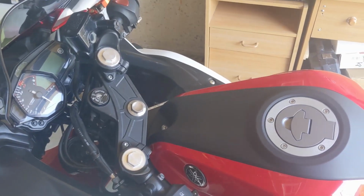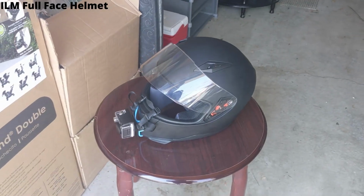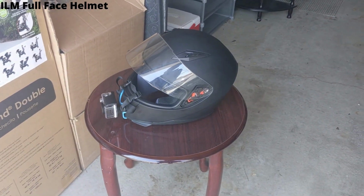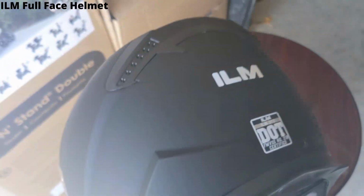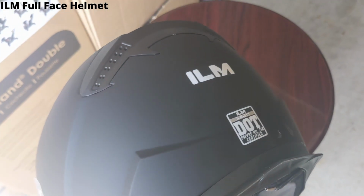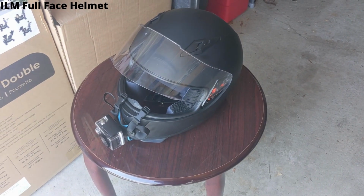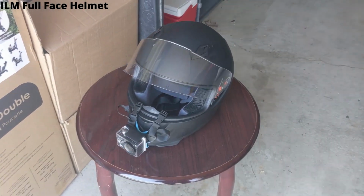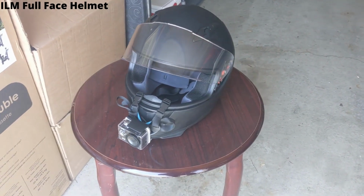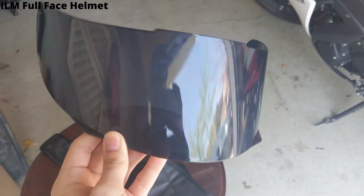I essentially use Amazon for the convenience, but also because it had very good reviews for a lot of these products. So this is an ILM full face motorcycle helmet. It's pretty good. It's DOT certified, but then again, DOT certifications are the bare minimum. I know that there's higher certifications, so it's pretty comfortable on the head. The size I got is a medium, and I followed the sizing charts that were available on Amazon, and it turned out pretty good.